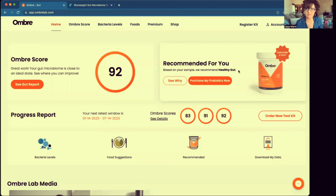And I will share here we go, check it out. So as you can see here, this 83%, this was my microbiome test in December of 2021. So that was my starting point. And this number is from eating raw vegan foods for seven and a half-ish years.